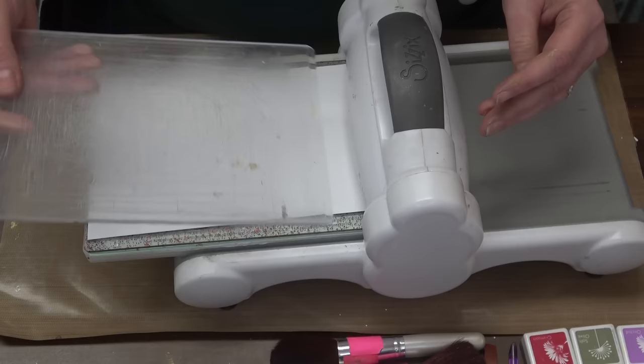So the sandwich is my base platform, my solo shim. Whether you use a do not cut plate or a cut plate, it makes no difference because my die is gonna be facing up. Could I do it my die facing down? I could, but I'm doing it face up. My die, my paper, and then my crease pad or my thud plate. And I'm gonna send it on through.